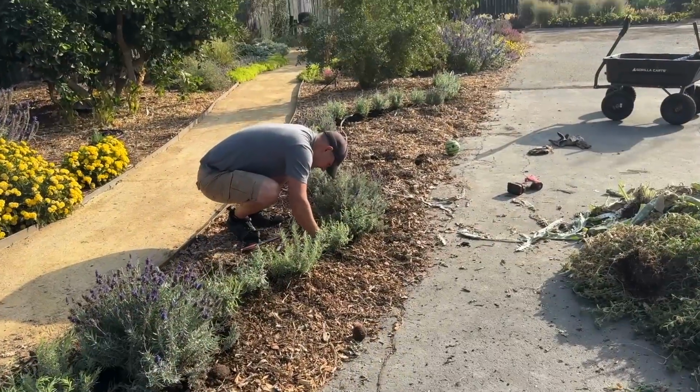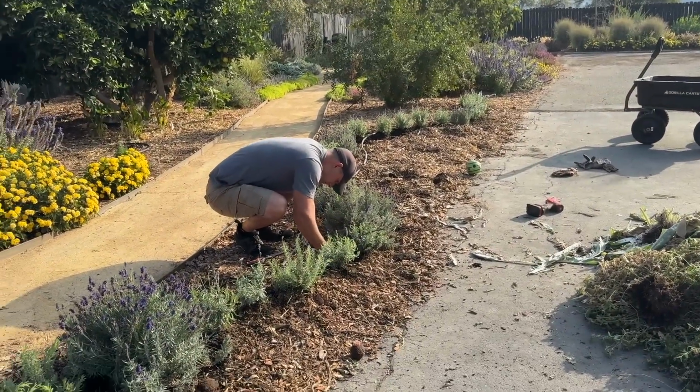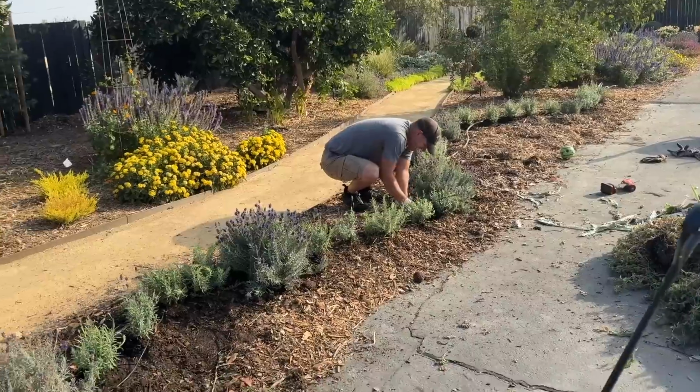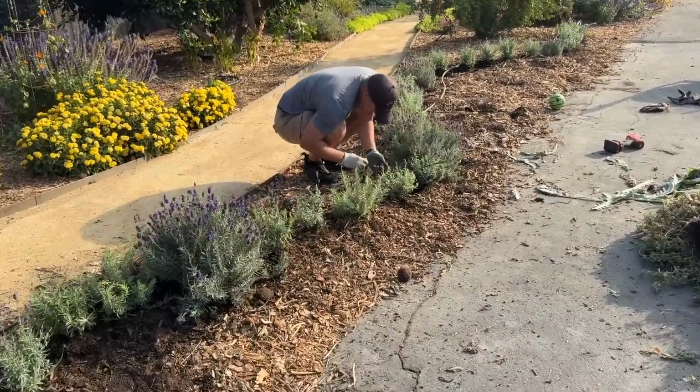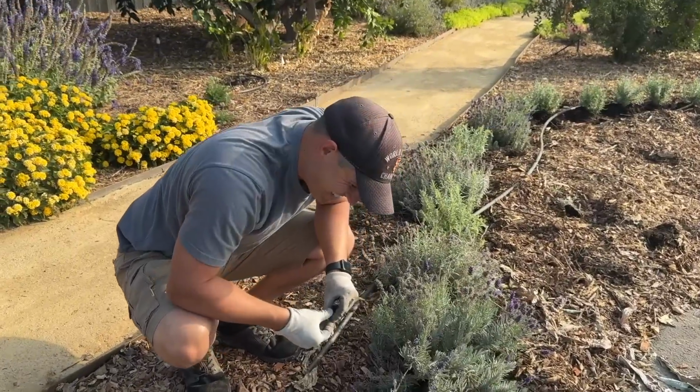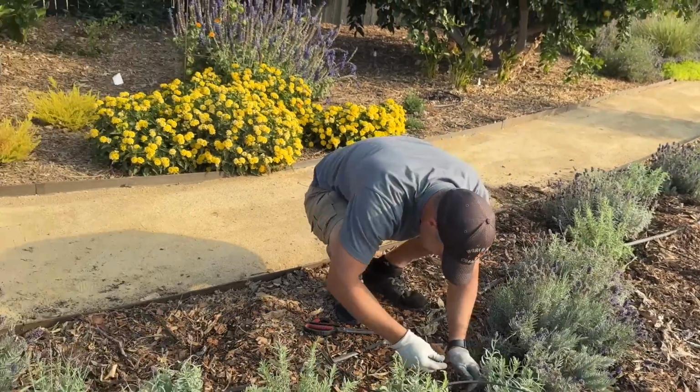So while Jason is doing the hard work installing the drip irrigation, good job, Jason. Thanks. You're doing so good at that. It's not so hard. Remember when you didn't know how to do drip irrigation? I had no idea. It's actually not hard at all. It's not hard. I'm so glad you learned how to do it.